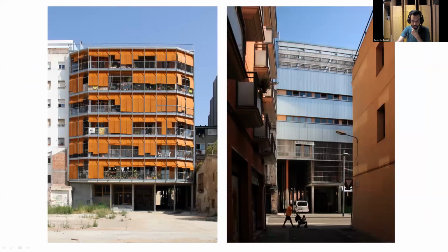And here's a little bit the result. So this is the north facade facing the street, which is more closed because this is one of the few moments that has sunlight, indeed, direct sun. And this is the south. Here in the future is going to be a park. It's now, the project is underway.